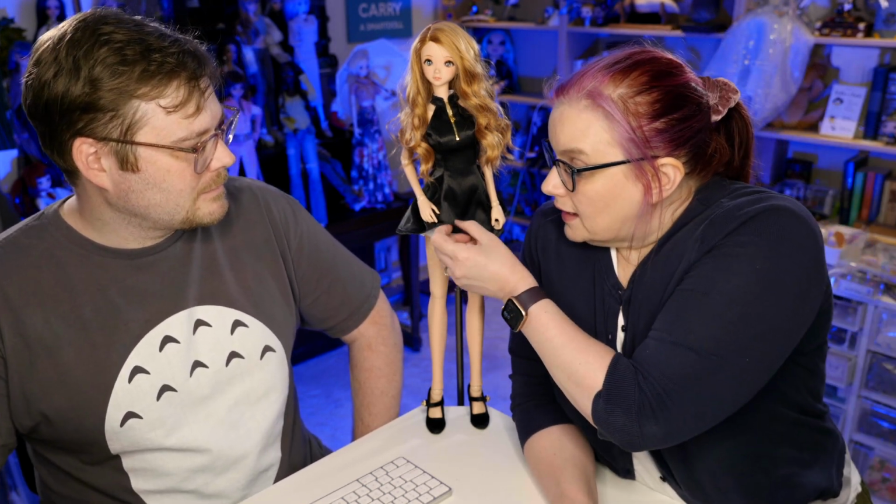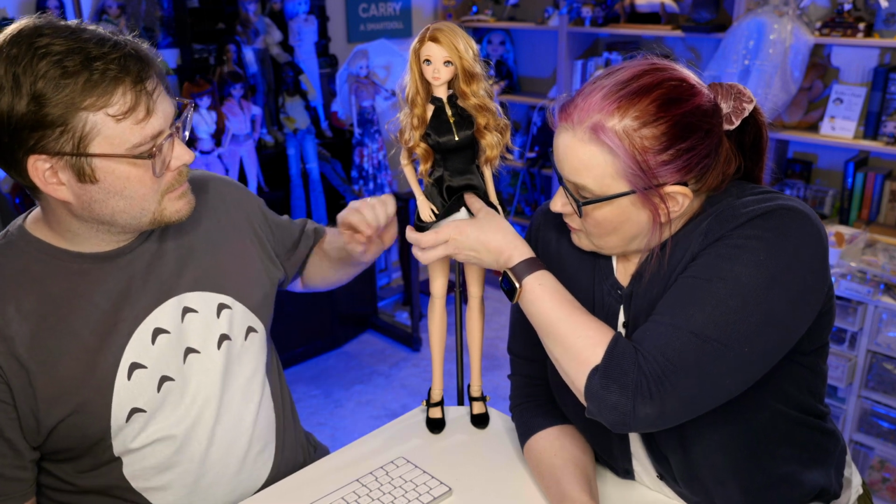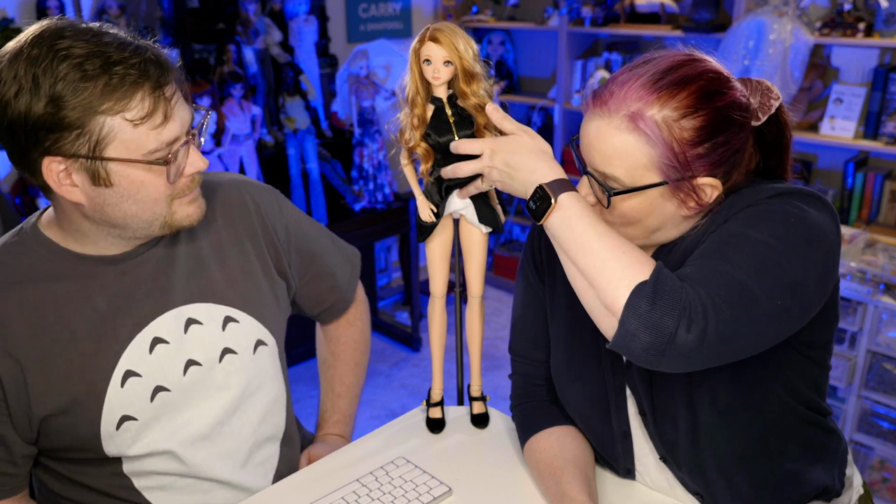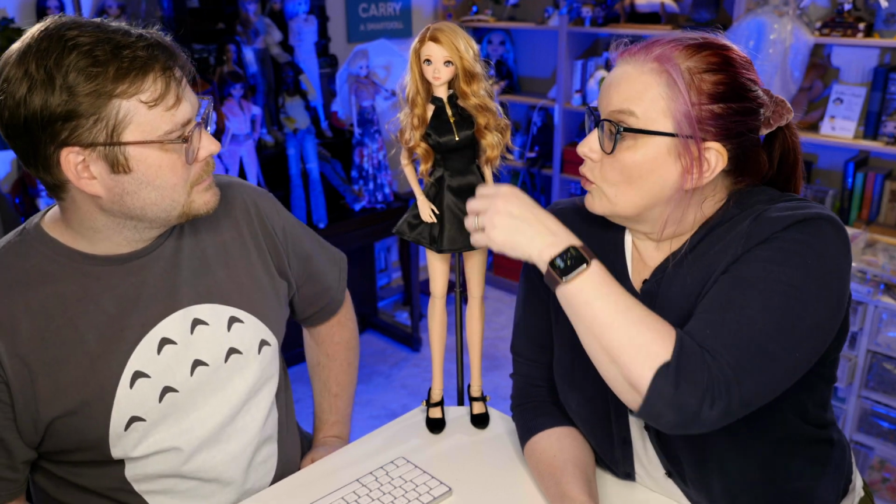And here we have Future in another piece by Dollgerie. This is one of the first dresses that we bought from them. And one of the reasons we chose this is we wanted to show you that lining. They actually have a whole white underlining. She's got panties on. There's a whole white underlining underneath this. The whole thing is lined. So it's actually really good.